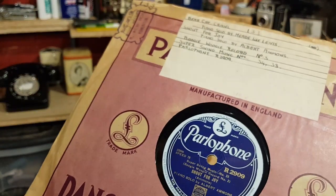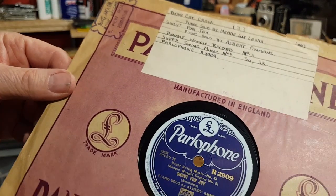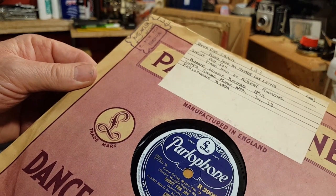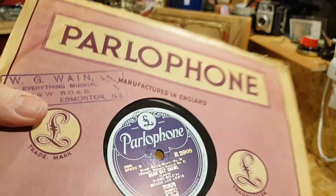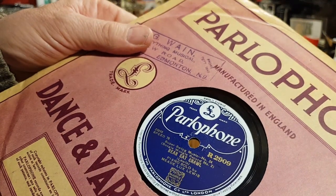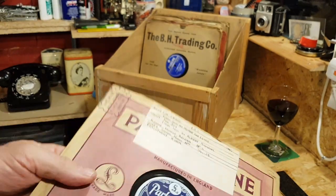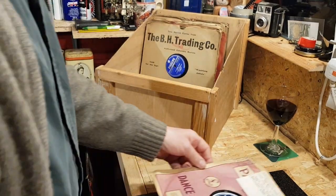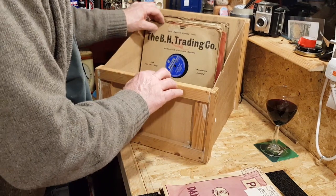I noticed this because of the way they've been written on, or numbered and stuff like this. So, piano solo. All right, I'm not someone who loves piano, but this has got to be kept. But that's really cheered me up as well, because I think there might be more of this.